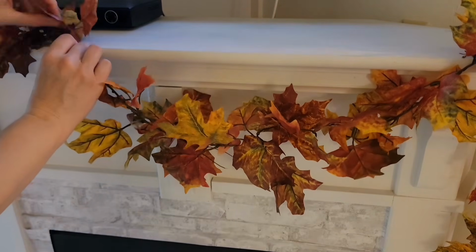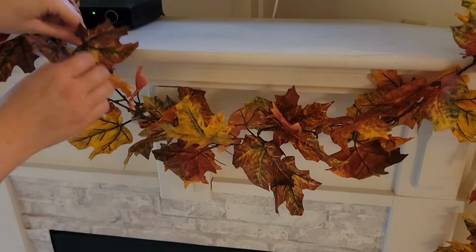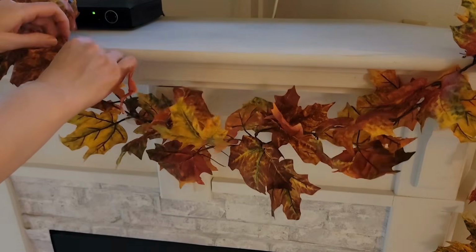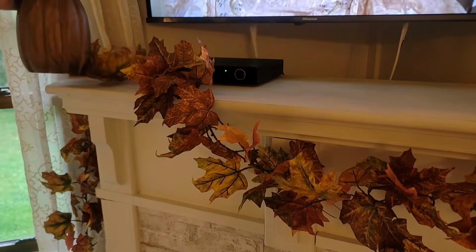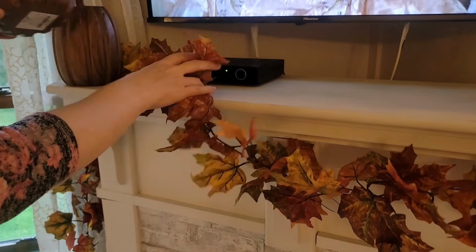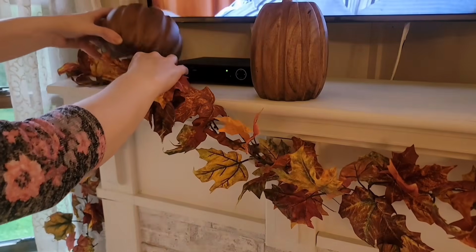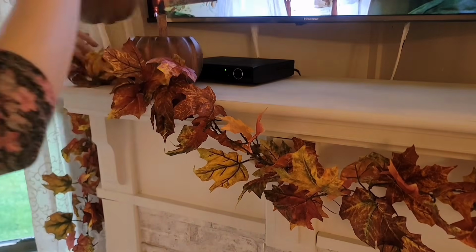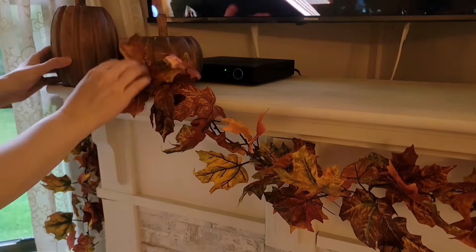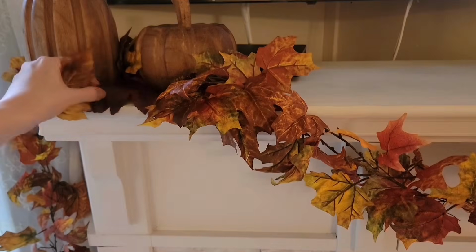There's a thin spot where my hand is here, and there's a couple of leaves that fell off. I don't know if this is where they fell off from the garland, but I'm just gonna stick them in right there. Hope they stay. Next, I'm bringing in some wood pumpkins to kind of contrast the white fireplace. These are from Hobby Lobby. And then I thought I would just add in one more leaf here between the pumpkins to add a little more fullness.